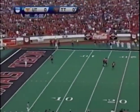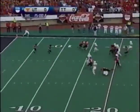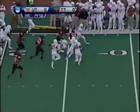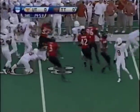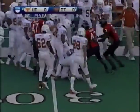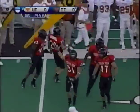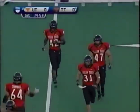Kicking into the slight breeze, about 2 yards deep. They're going to bring it out. Amendola, the true freshman, to the 15, to the 20, up to the 25, to the 30-yard line. Great start for Texas Tech. We do have a player down, slow to get up. But Danny Amendola, the true freshman, with an excellent kickoff return.